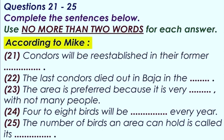It is very isolated with very few people in the area. The mountains are spectacular, ranging up to 10,000 feet, or 3,000 metres. Our selected release site is at nearly 8,000 feet, 2,400 metres. Mike, how many birds do you envision flying free in this area, Baja, in the future? We will be releasing 4 to 8 birds on a yearly basis and will reconsider the situation when we have 20 birds in the area.